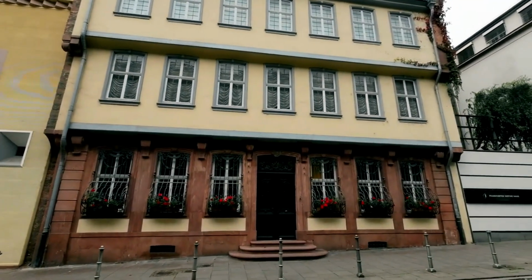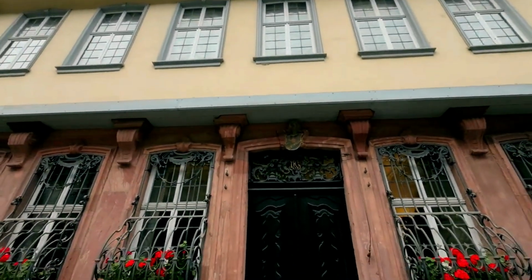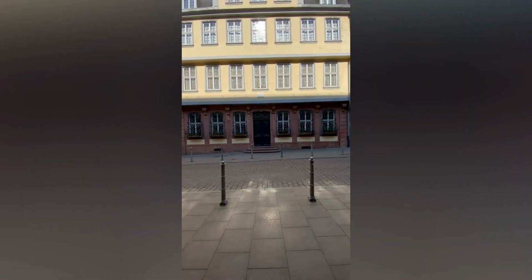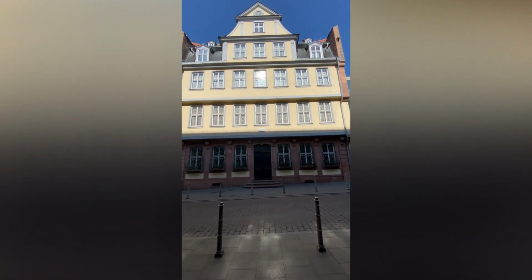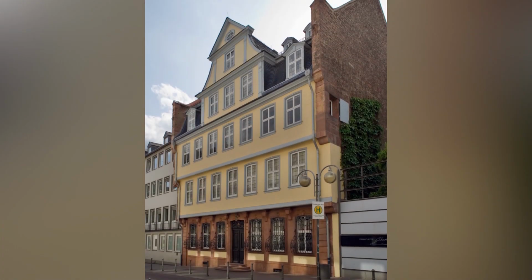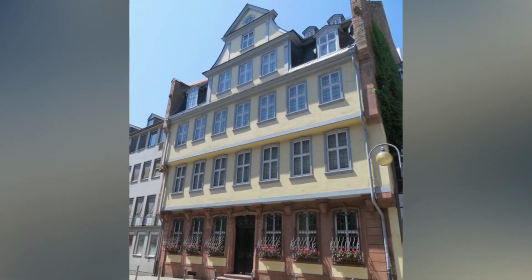This captivating sanctuary beckons to all who appreciate the power of words and the allure of literature. Whether you're a devoted admirer or simply curious about the life of a literary genius, a visit to Goethe's birthplace promises an experience that will ignite your imagination and leave you in awe of the literary world. Immerse yourself in the ambiance of Goethe House and be inspired by the legacy of a true literary luminary.